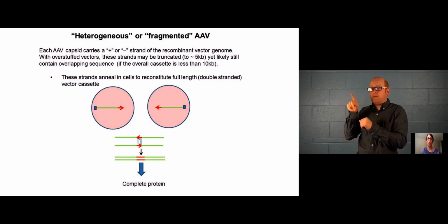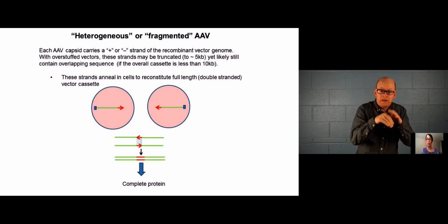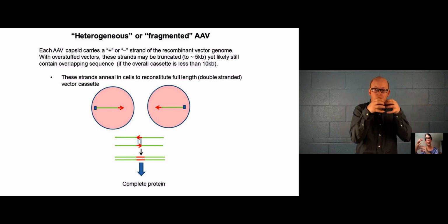The first vector platform that we tried was called Heterogeneous or Fragmented AAV. And to understand what this means, I just have to go over a few simple concepts associated with AAV packaging. AAV is a single-stranded DNA virus, so it has an exterior shell called a capsid, and inside that capsid is a single-stranded piece of DNA. Now, whenever a single-stranded piece of DNA gets into the body, it needs to form double-stranded DNA. So when we're packaging AAV, inside one capsid, a plus strand of DNA can get sucked in, and in another capsid, a minus strand of single-stranded DNA can get sucked in.